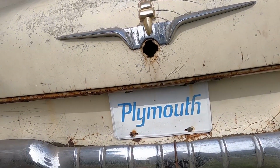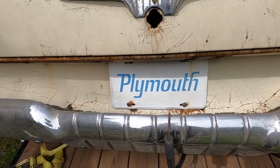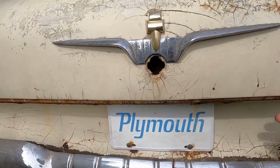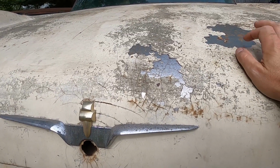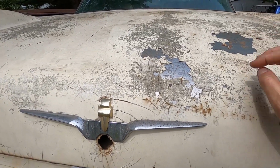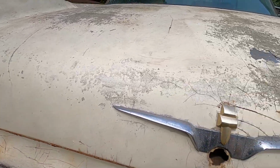Even came with a Plymouth plate. I mean, that's got to be worth 1,500 bucks right there, right? But anyway, you see the paint chipping off right here. It's done in bare metal here, so we do got to get something done with this trunk lid, maybe, because the lower part of this trunk lid in here, not the best of shape.